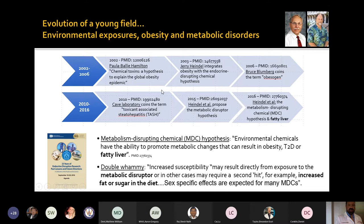So a lot of this work on the fatty liver disease falls in the line of endocrine disruption, endocrine disrupting chemicals, as I just showed with the diabetes, pancreas proteomics data. And so that field has developed really over the last 25 or 30 years into endocrine disruption. Bruce Blumberg here coined the term obesogen. So there's chemicals that can make you fat. And then I coined this term TASH, which is basically the same thing, it's just the liver. So chemicals that make the liver fat instead of chemicals that make the adipose fatter. But it's basically the same concept.